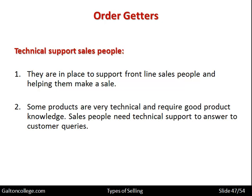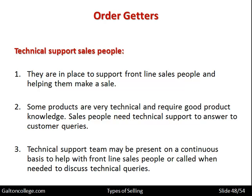Some products are very technical and require good product knowledge. So it's important that the salespeople have good technical knowledge as well, but also that they have got backup. They've got the technical support behind them as well. So the technical support team may be present on a continuous basis and may be there to supply the information, whatever is asked, by a range of frontline sellers. So the frontline sellers are the order getters who are in contact with the customer. When a technical issue arises, a question arises, a what-if question perhaps, they can contact the technical support team and get a response.